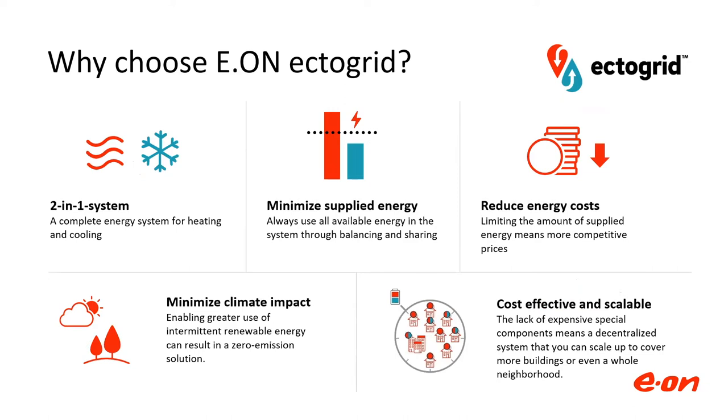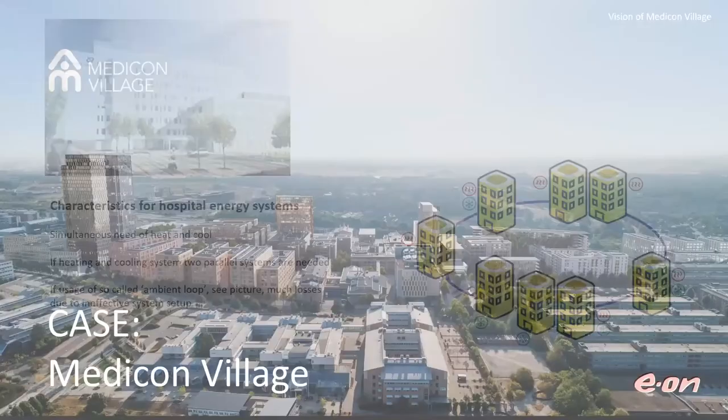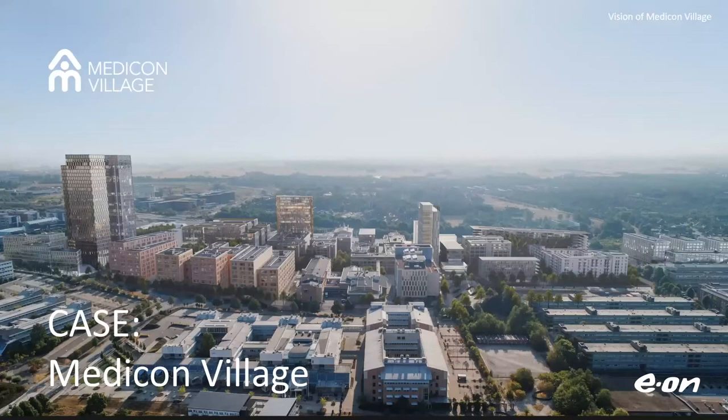The biggest Ectogrid is right now in Lund, which they call Medicon Village. And this is Medicon Village. It's an old AstraZeneca plant. And I invite you all to come and look. I could take you there, take you on a guided tour. It's not the hospital, but it reminds of a hospital.